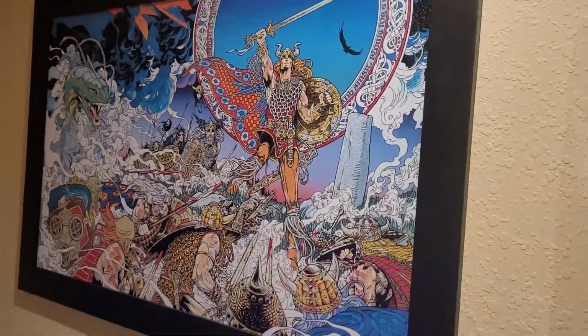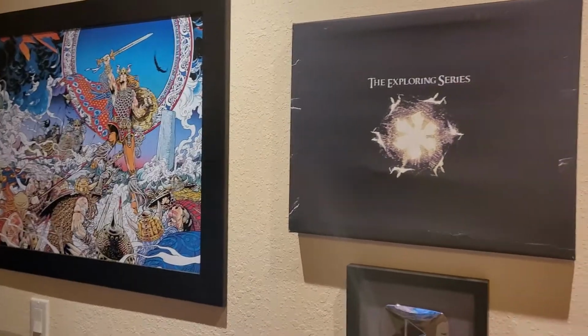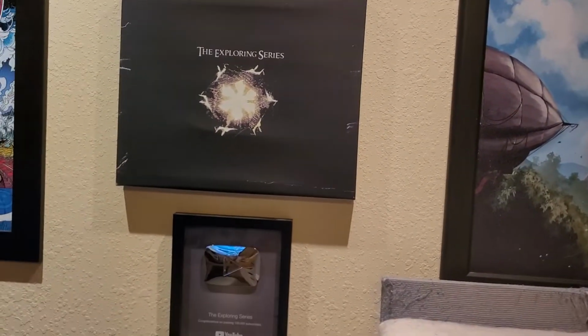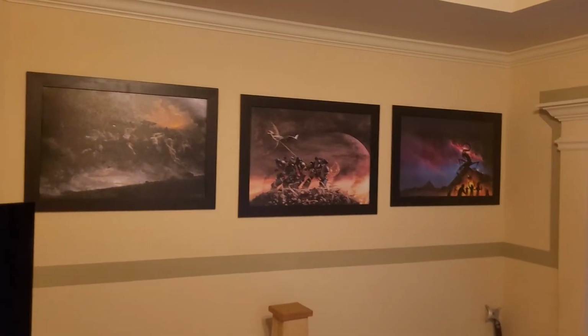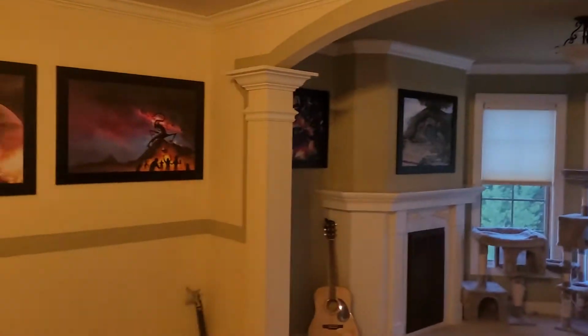And then my goal for pictures for this room was to put every picture related to an Exploring series that I've covered. I wanted to get that in this room. So that we did. So there you got Celtic mythology, Star Wars, Final Fantasy, Elder Scrolls, Norse mythology, 40K, Cthulhu mythos, Lord of the Rings, SCP. I think that's all of them, I believe.